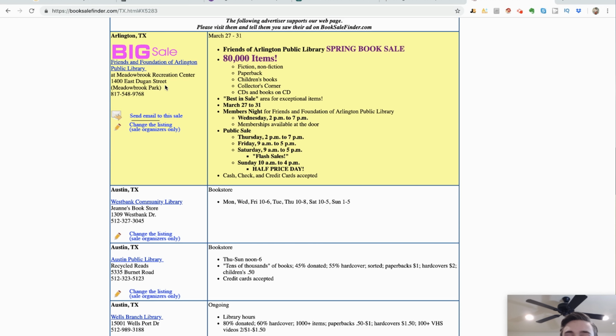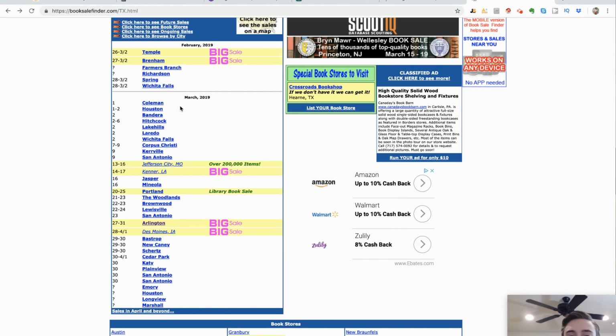Now, they're not every weekend. It does depend on the state you live in, how many people there are and what sales. But if you just scout Book Sale Finder over the year, you're definitely going to have a couple of sales. And that's where you can make the big money.